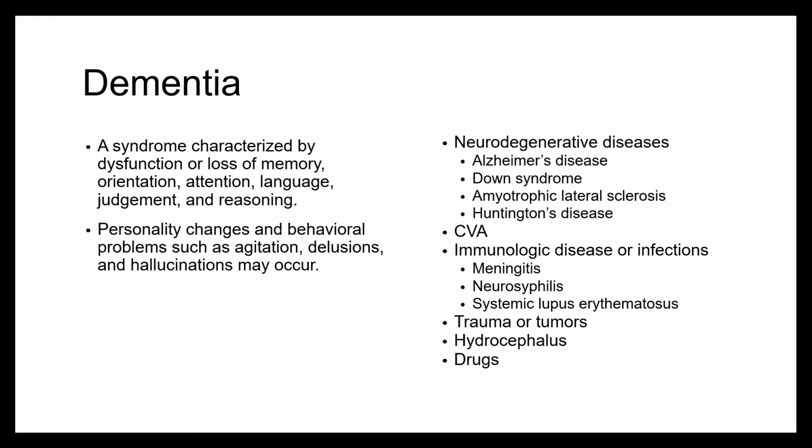15% of older Americans have some form of dementia, and this is increasing as the age of the population increases. About half of all residents in long-term care facilities have some form of dementia. As the average lifespan increases, the number of those affected with dementia is also going to increase.